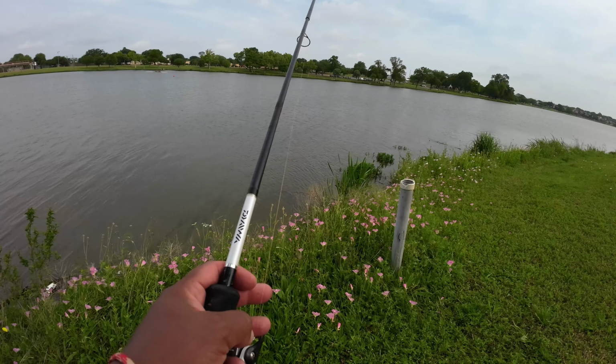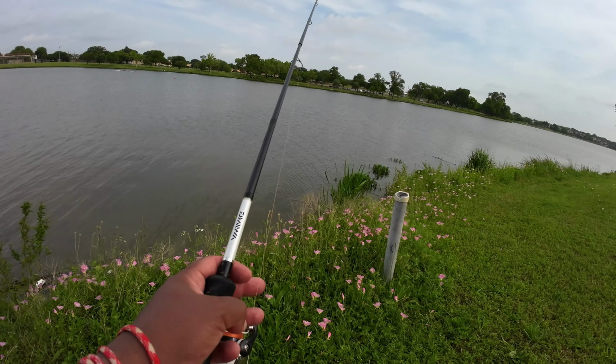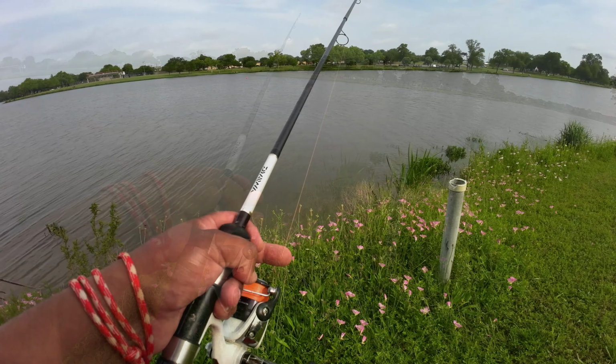Alright, we got this one pulling quite hard, but I don't know if it's messing with the hook or with the chum, so we'll find out. Maybe it's Turtle Nation.